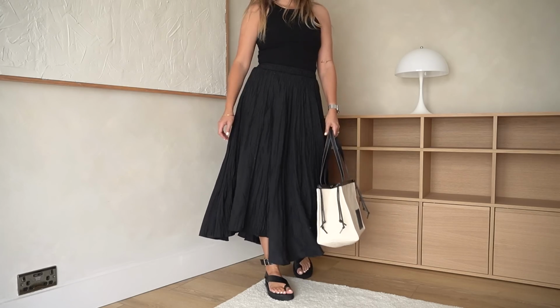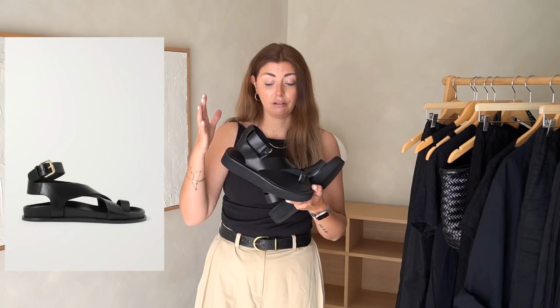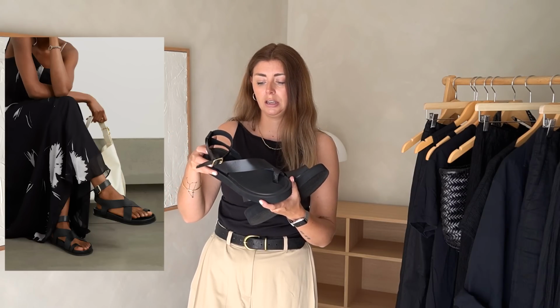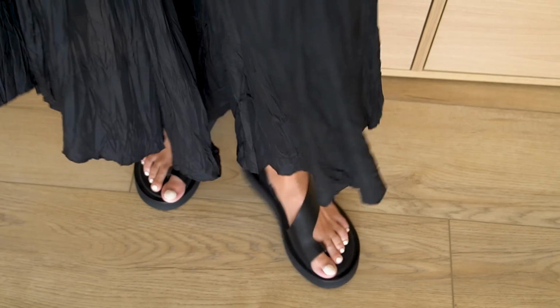And these are actually very similar to a pair of sandals, I can't remember the style name of them, from a brand called Emery. They're a very, very similar style, and those particular sandals are sold out everywhere. So if you can't get them, these are a really good alternative. There's not too much difference in the way of price, but these are from Arquette.